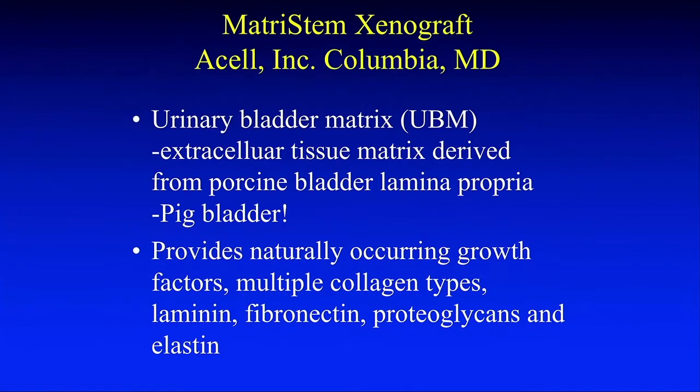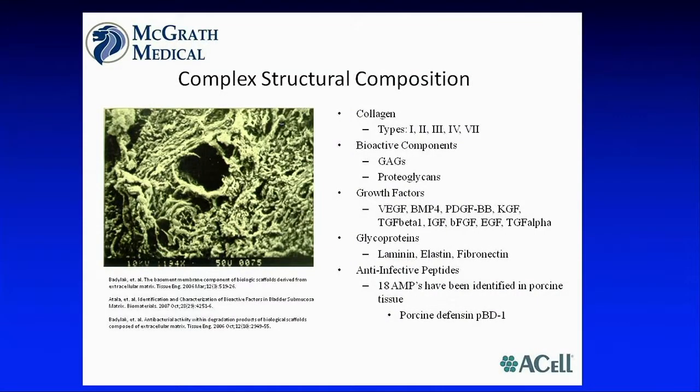How it's thought to work is that it provides naturally occurring growth factors, multiple collagen types, laminin, fibronectin, proteoglycans, and elastin. This is a slide from the company showing a magnification of the material, and some of the things that are present in the pig bladder: all these forms of collagen, proteoglycans, and growth factors, including VEGF, glycoproteins, laminin, elastin, fibronectin, and even some anti-infective proteins. And there's a lot of literature on the anti-infective proteins that are in pigs.